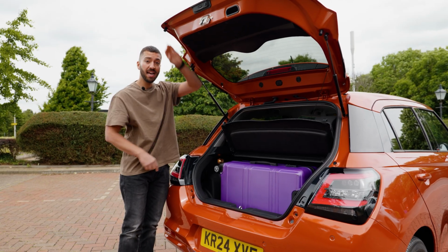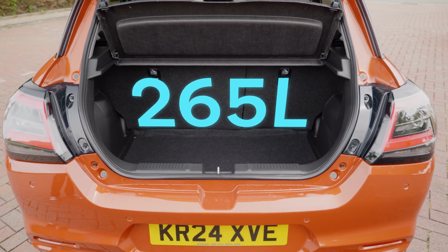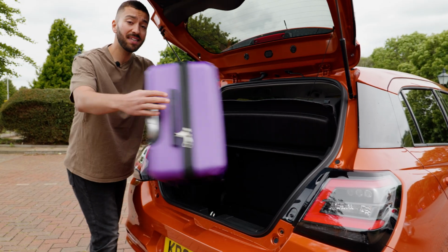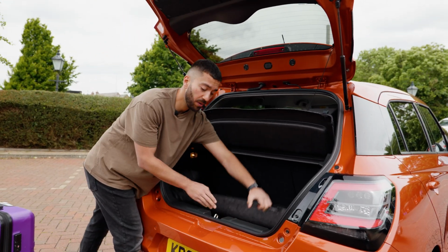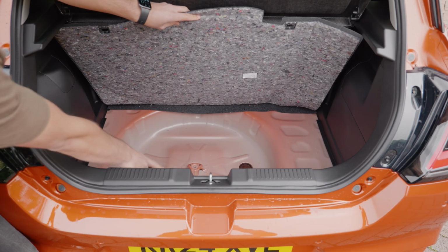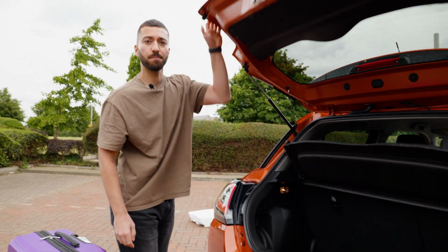So if you thought the old one had a boot that was too small, you're not going to be impressed by this one. But actually, given the scale of the car, I think it's very impressive because it swallows our family-sized suitcase with ease, and UK buyers, because we don't get a spare wheel, we just get this useless bit of polystyrene. You also get a bit of underfloor storage as well. So I think this is a generous sized boot for the class.